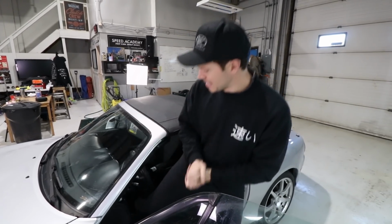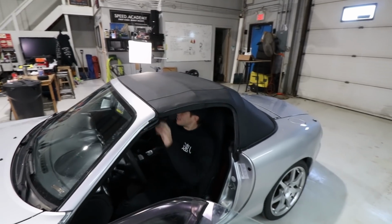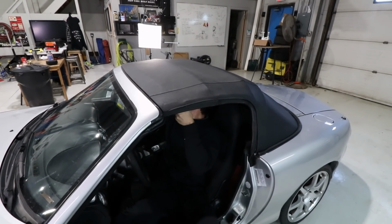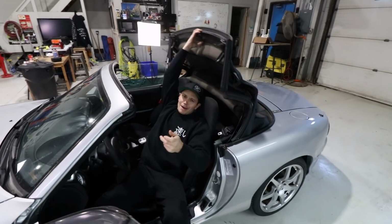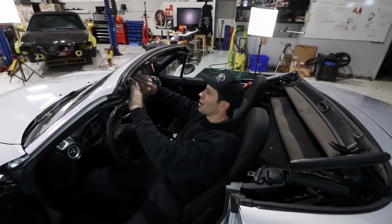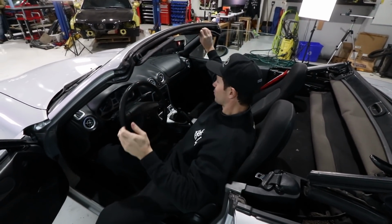Obviously, we're going to modify it, but let me drop the top here. You guys can get a better idea of what it looks like inside. I love Miata tops, by the way. Like, how nice and easy is that? Yeah. It's no M3 in terms of waiting around for the roof to do its folding thing.